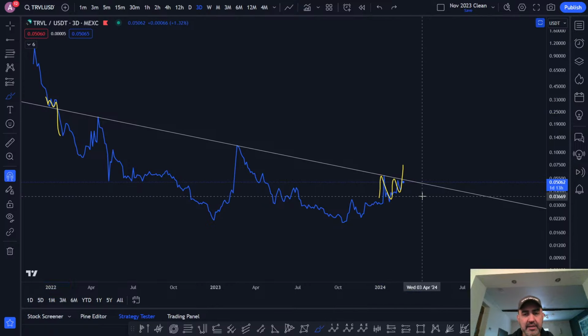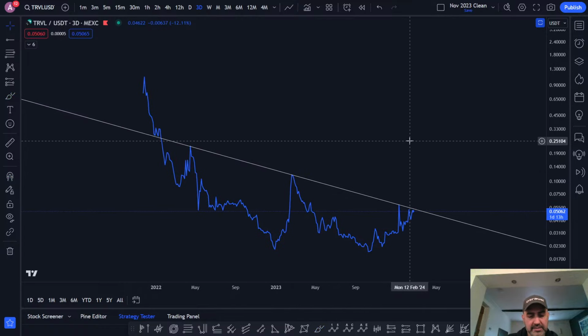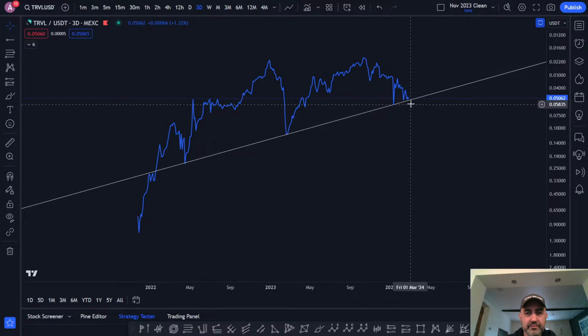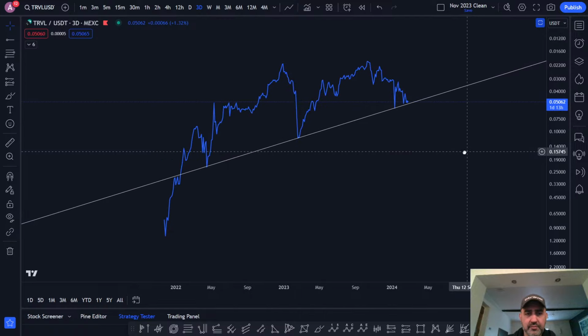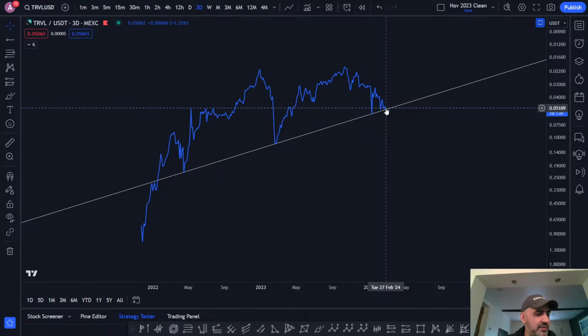I am actually thinking that potentially the same thing could happen. And if I was to inverse it, that's what you're looking at. It does look like we're at a really important level.